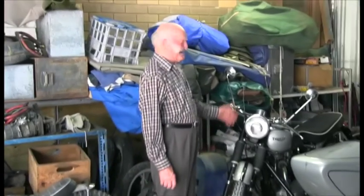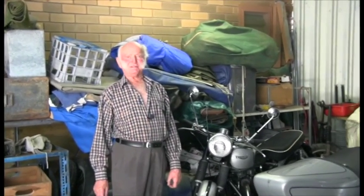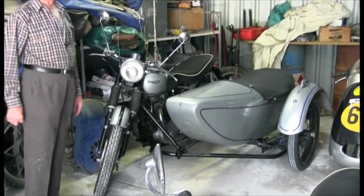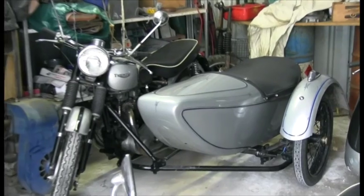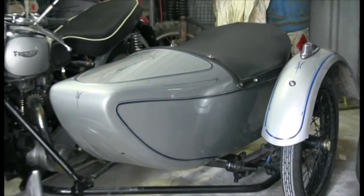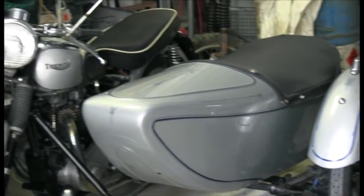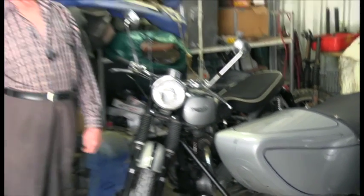This outfit here is a 1948 Tiger 100. As you can see, it's got a sidecar on it. To help the old girl along, we have put a 650 Thunderbird motor in there to compensate for the sidecar. I've had that for 30 years. It's unbreakable and it's very desirable. I cannot leave it unattended, otherwise I might lose it.